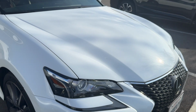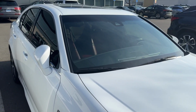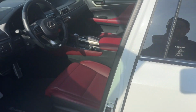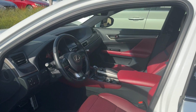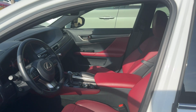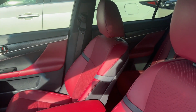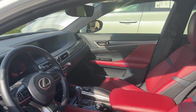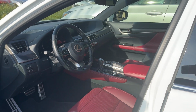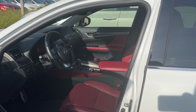One of the other things I wanted to note is the interior is very beautiful, but no Apple CarPlay or Android Auto, and it has the red interior. Storage, you don't have sunglass storage or anything like that, but the seats are very comfortable, with thigh extenders and such, leather seats, and the navigation is included. It had pretty much all the features you need.